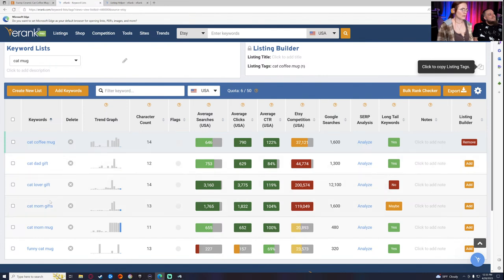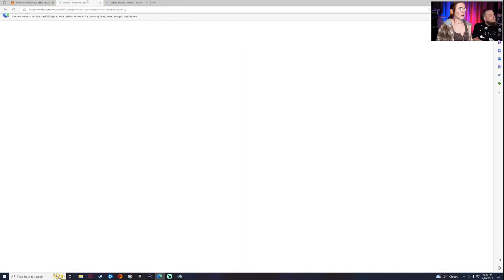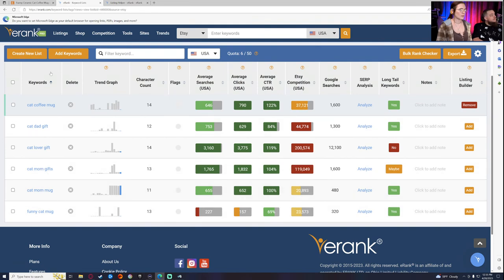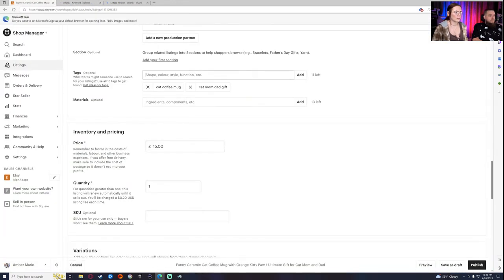Let's see. We've got cat mom and dad. So I'm going to actually just do cat mom dad gift. We already have cat, we really don't need it in there again, but I want cat and mom. I'm going to try to exact match for cat mom, and these are beside each other. So cat coffee mug, we're going to exact match for. Cat mom mug, we will broad match for. Cat dad mug, we will broad match for. Cat mom gift, we'll broad match for. Cat dad gift, we will broad match for. So let's see, what else can we add? What if we tried other variants of the word cat? What if we tried kitty? Let's see what we get for kitty. And then I'm also going to add maybe orange tabby, which might be a good one to stick in there.